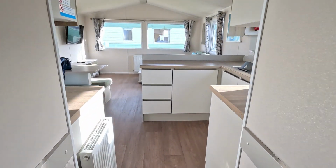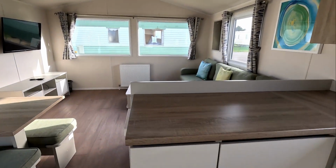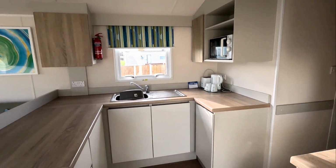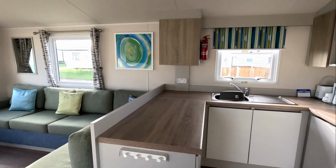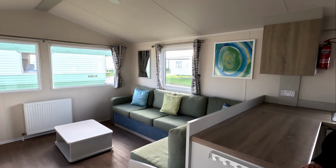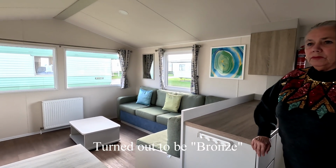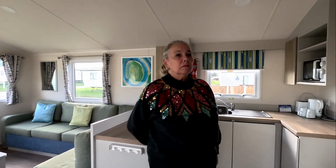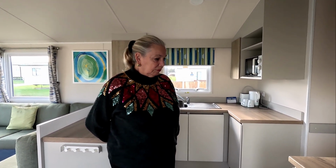So yeah, all in all, for £12.50 a night it's not bad. Well, it's a free upgrade, isn't it, from Saver to either bronze or silver, I don't know which, but probably silver I would say, with all the extras it's got in it. Not bad though, not bad for the money. Somewhere different, something different to do.